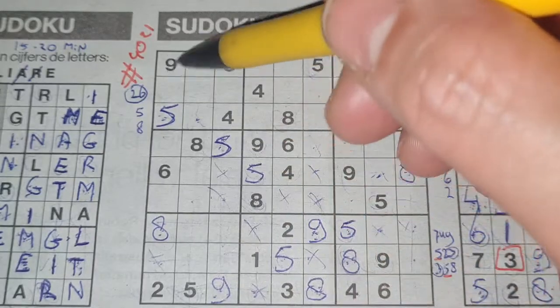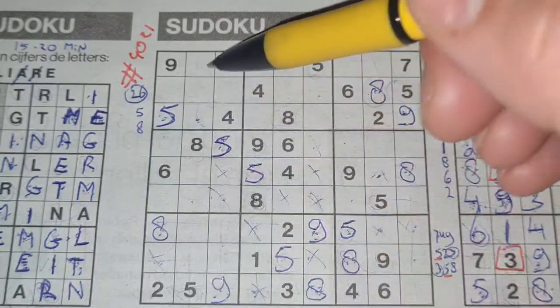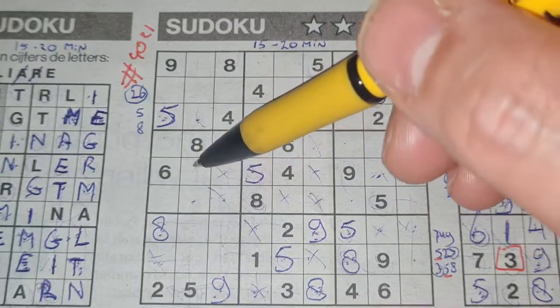9 in the third column, 9 in the first column, so in the second column, only two places left for the 9 should be here or there.